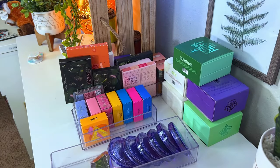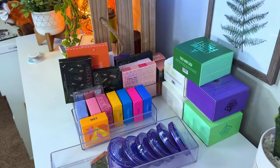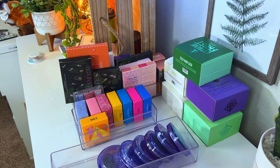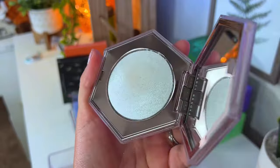We have my Amorezi highlighter from ABH. I'm still gonna hold on to this one because this one's still fantastic. So this is a keep. Same with my Fenty Beauty right here. This is like a diamond one. We're still gonna hold on to this one because you never know when you need a really good diamond moment like this. We're gonna hold on to this.